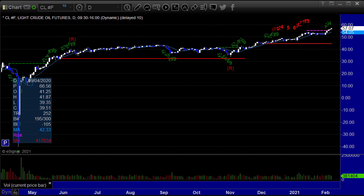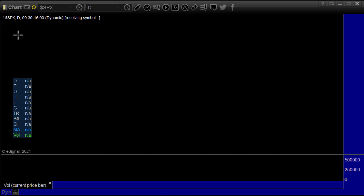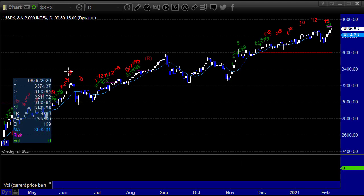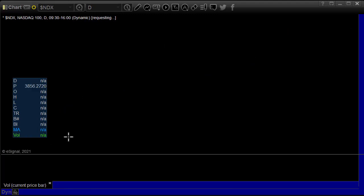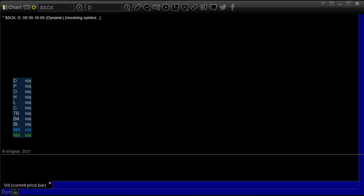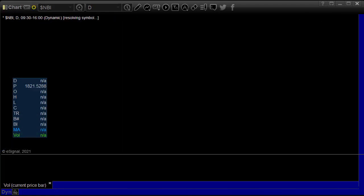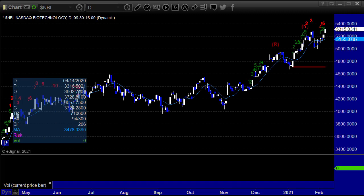Let's look at crude oil, up 84 cents. Nobody really cares, but it did bust the risk line. Gold is up 24, okay, no problem. The S&P cash 13 sell signal, we're coming up on the risk line. The NASDAQ 100, that risk line's right there, just like it would be on the futures. The semiconductors are down 23, biotech's up 87, and that's a new closing high in the biotechs.